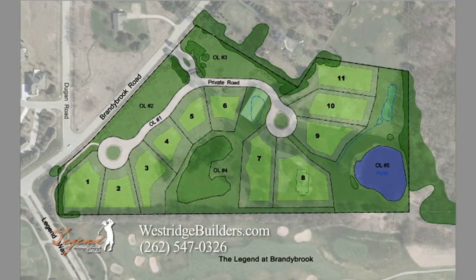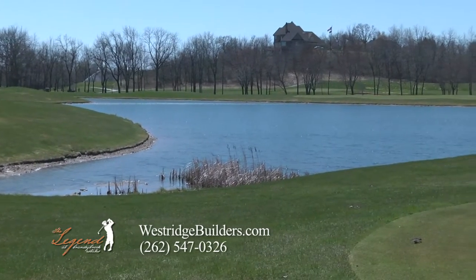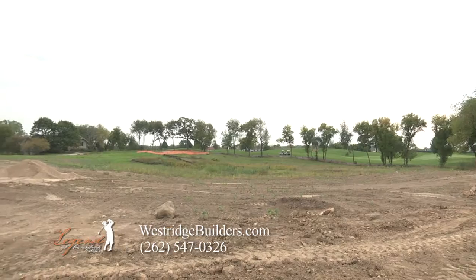And our latest is the Brandy Brook subdivision. Now, Brandy Brook's located on the Legend of Brandy Brook Golf Course in the town of Genesee. We have 10 lots, all on hole number 8. So take a look at those packages. We can sell you a lot right now. We're just about to write offers and be one of the first to be on that great golf course.